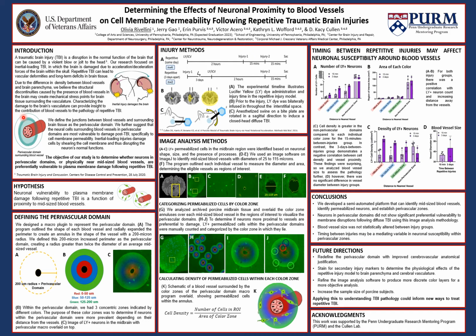Because blood vessels have different densities than the brain parenchyma, we believe these structural discontinuities create weak points in the brain, which make the junctions between vessels and neurons more susceptible to damage. We hypothesized that neuronal vulnerability to cell damage, or cell permeability, following repetitive TBI is a function of proximity to mid-sized blood vessels.